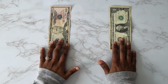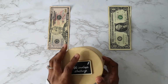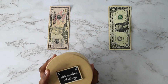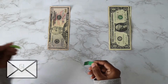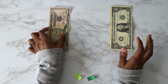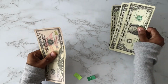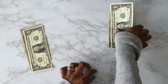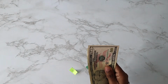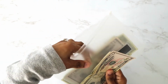So the remaining money is going to go to our savings challenge. We do the 100 envelope saving challenge. I've already picked the 2 slips that we are going to be using for this week. So this week we are doing 51 and 2. It is tight this week, so we have to make it work, and those were the 2 numbers that were going to make it work for us. So for the 51, here's a 50 and a 1, and for the 2, here is $2. Our money will be going into our 100 envelope challenge folder envelope. You know, I never know what to call it.